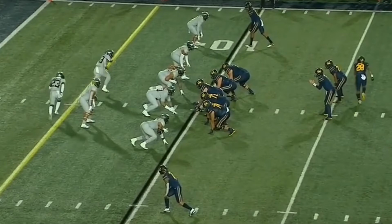Now, Kayvon Thibodeaux has been one of the better defensive players in college football the last couple of years. 6'5", 250 pounds. He's explosive off the edge and just knows how to make plays. And that's what I want to show you first.